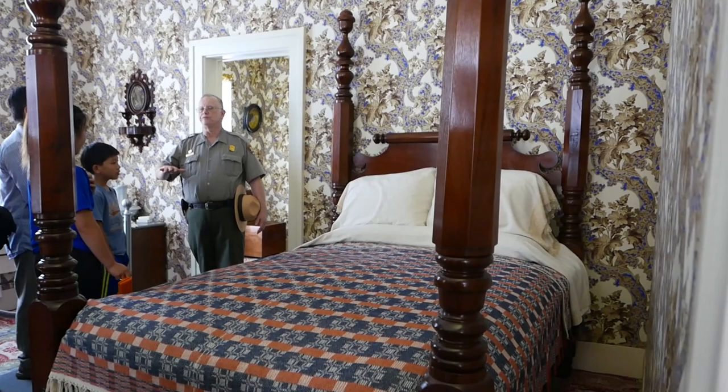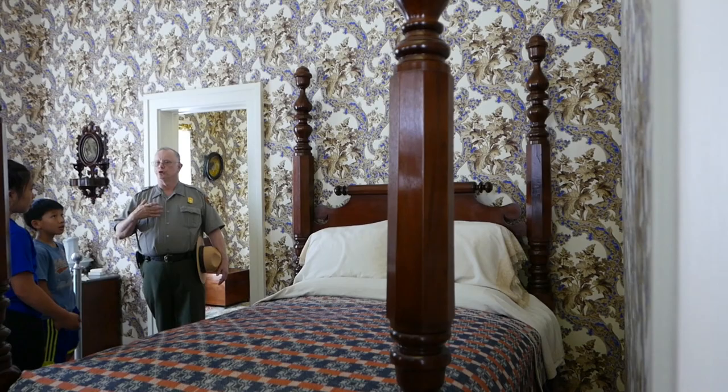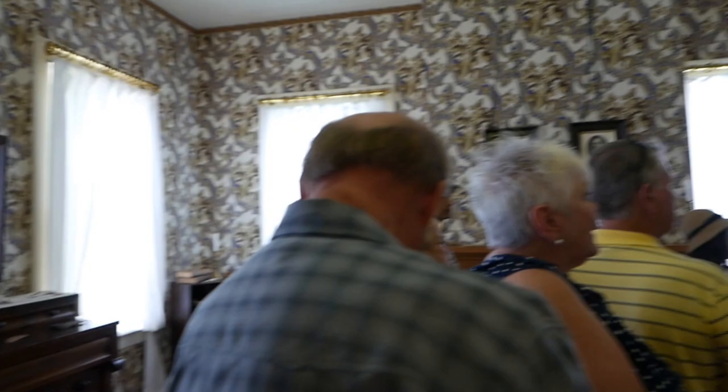Finished in 1856. Before they could move upstairs, Mary decorates. She has wallpaper that came from Paris put up. This is an exact reproduction of what you see on the walls in these two rooms. We have about 70 to 80 square feet of the original, found under some of the other wallpaper.